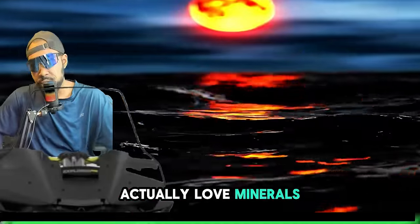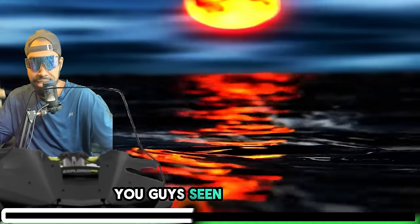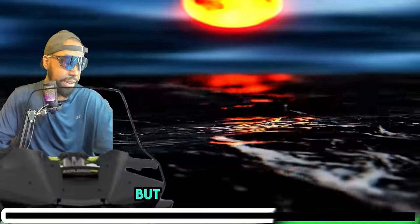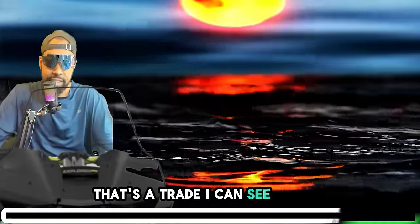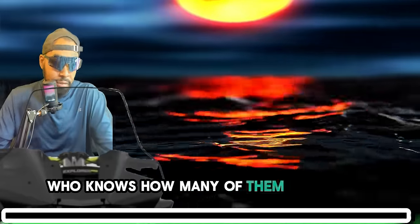I actually love minerals. It reminds me of that dude on Breaking Bad that was collecting all those minerals. You guys seen that show? Shout out to you. But yeah, that's a trait I can see myself getting into in the future. Being able to identify and see different types of minerals. Who knows how many of them are really out there.